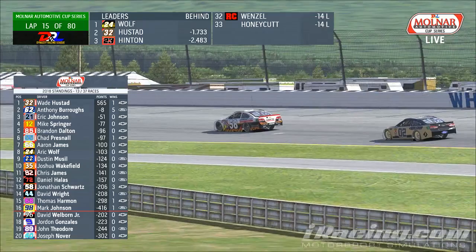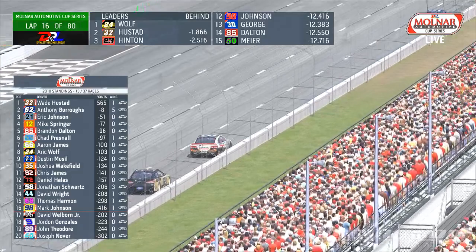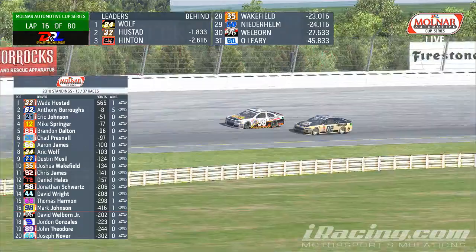Eric Johnson sits in 3rd, 51 points back, so he needs to finish well tonight. We see him currently sitting in 8th. Mike Springer sits in the 10th position. He's 4th in point standings. They flipped, those two guys, they flipped. Yeah, Eric Johnson slipped ahead of him last race in the point standings. And we've got Brandon Dalton currently sitting in 5th.